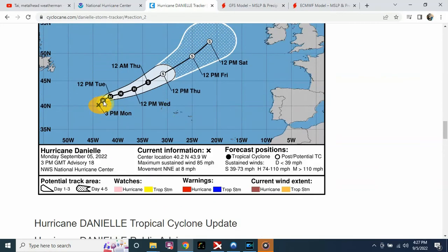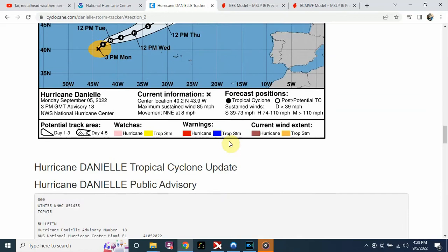We have it maintaining hurricane strength up until Wednesday, based off of GMT time, and by Thursday, about midnight Thursday, that's when we get back to tropical storm status, and then quickly, 12 hours after that, it loses its tropical identity. It becomes post-tropical, and then it just kind of maintains from that point. The wind speed's going to be a little bit of a question here. It could very well maintain some wind speed, due to the fact that it's in a light shear environment, but it's going to be hard to say.